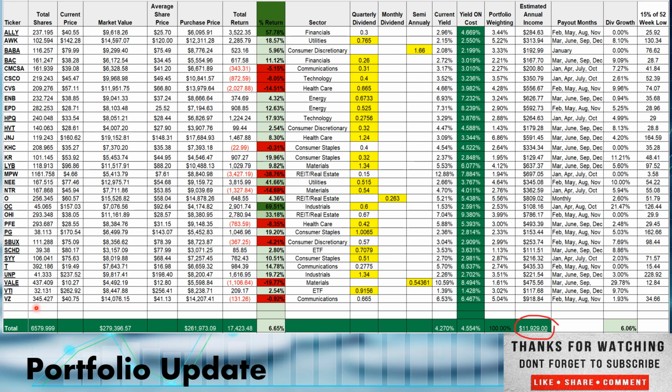So total shares, 6,579.999 shares. $279,396.57 is what the portfolio is currently worth. I have put $261,973.09 into the portfolio. Total return, $17,423.48. I don't really focus on this. Percent return up 6.65%. Again, I don't really focus on this. Current yield, 4.27%. My yield on cost a little higher at 4.554%.